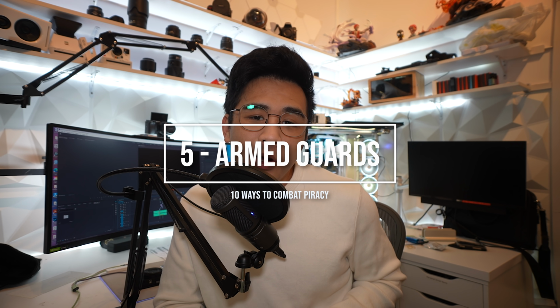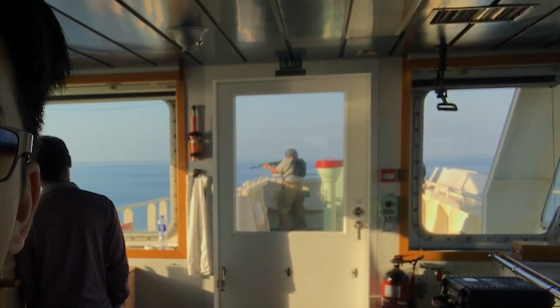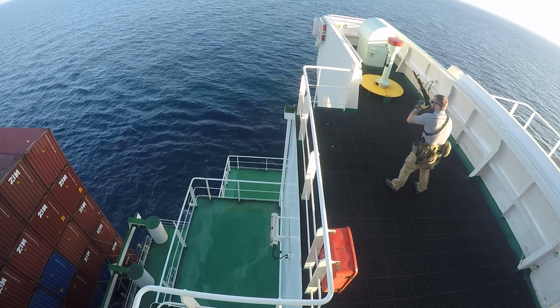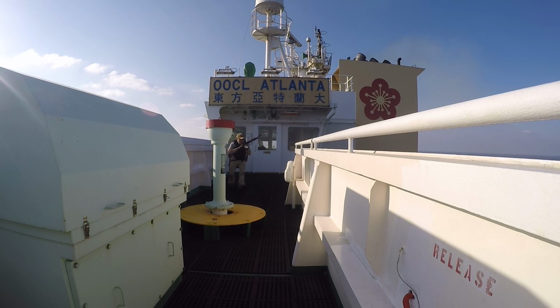Number 5, armed guards. One source says that over 35% of the ships employ armed guards when they transit through high-risk areas, particularly off the Gulf of Aden and South Africa. I've had personal experience working with armed guards back in the days. Sounds like I'm old, but yes, back in the days. And it's reassuring to know that you have professionals on board ready to fight for the safety of your life.